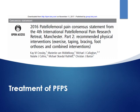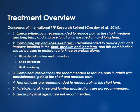Treatment of patellofemoral pain. This is a publication resulting from a 2016 consensus statement by 8 of the 10 most published authors on the topic. They got together and came up with these guidelines stating that exercise therapy is recommended to reduce pain in the short, medium, and long term, meaning 12 months or more, and improve function in the medium and long term. They recommended combining hip and knee exercises. Of course, I placed these 3 bullets down below. They were not part of the original article, but just to remind us what we're thinking about when we think about hip and knee rehab in this condition.